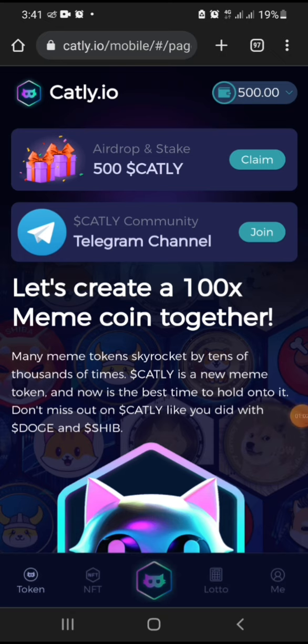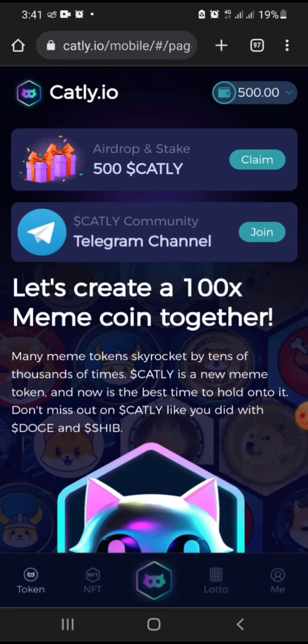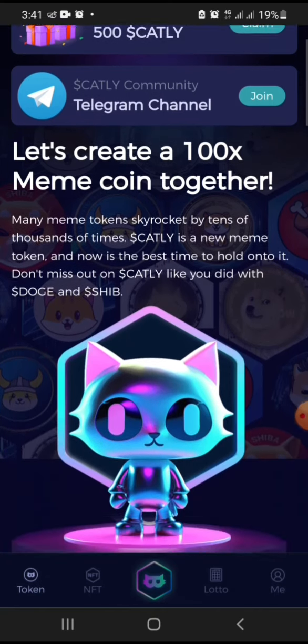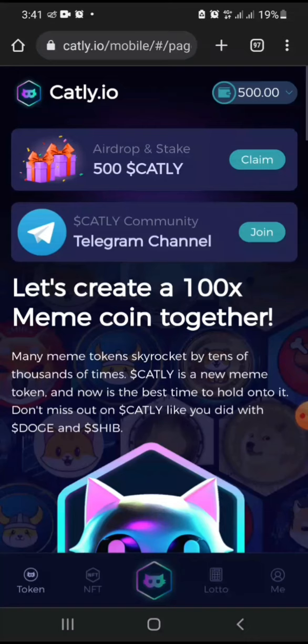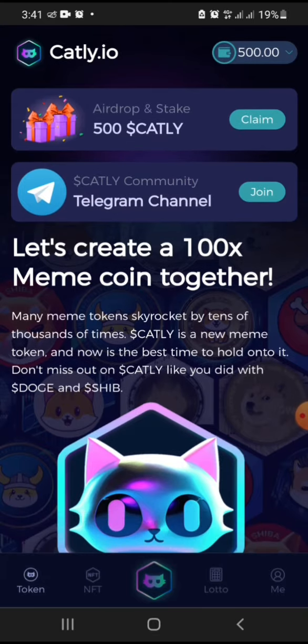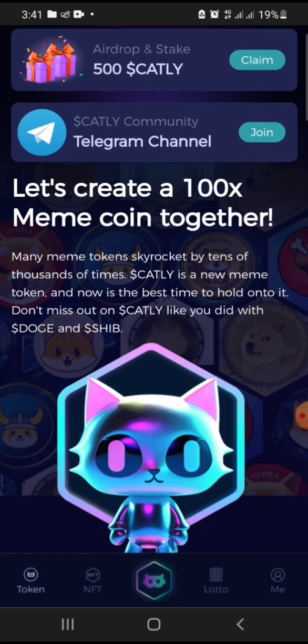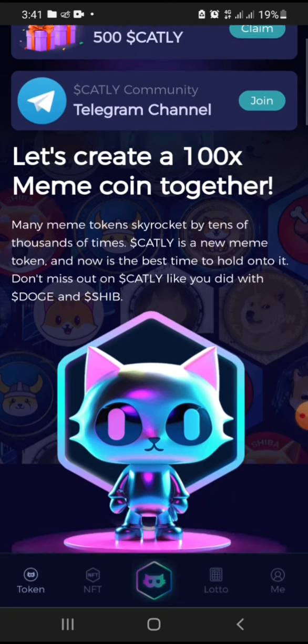So CATLY.ai is doing an airdrop where they are giving out 500 CATLY tokens to every participant. After signing up, you will receive this token, which you first need to stake and then make more. But before then, let's read through and see. Let's create a 100x meme coin together. Many meme tokens skyrocket by tens of thousands of times. CATLY is a new meme token and now is the best time to hold onto it. Don't miss out on CATLY like you did with Doge and Shiba.